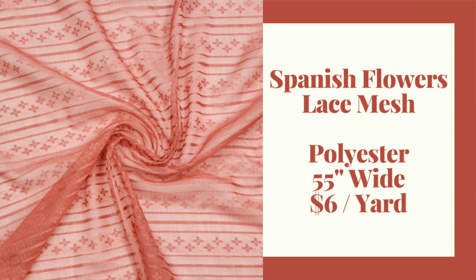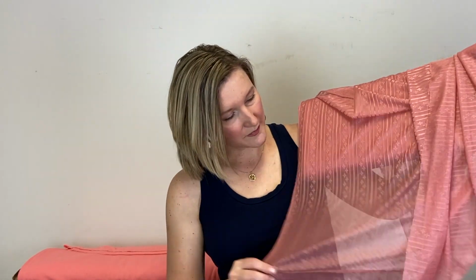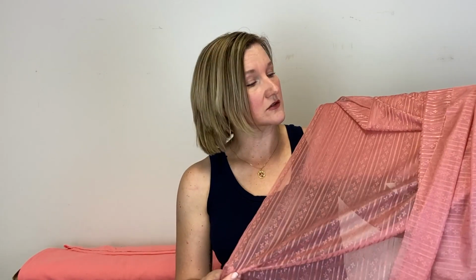Nice. This one's called Spanish Flowers Lace Mesh. This is for costuming and lingerie, really. You could use it as an overlay. It would be very pretty as an overlay for something formal. You could also, if you're very ambitious and it's for something special occasion, kind of a one or two time use, make a little lace jacket or something like that from it, but it's fairly delicate.